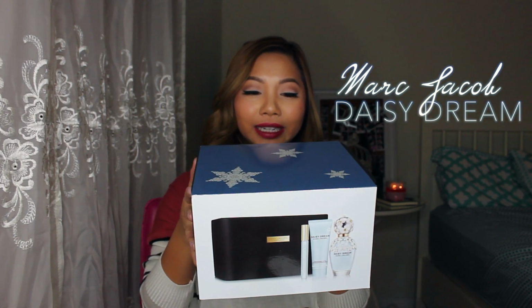It was the Marc Jacobs Daisy Dream collection. It's $99, but I got the 20% off. Let me show you what's inside. So it comes with a black box, and inside it comes with a full size perfume bottle, one that you can put in your purse, and body lotion. It smells really good, like you just took a shower, fresh.